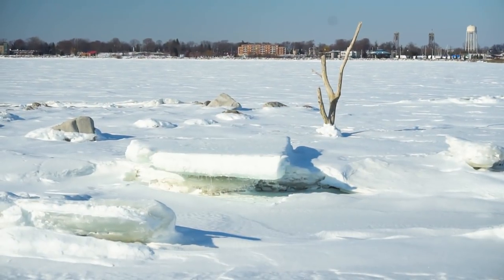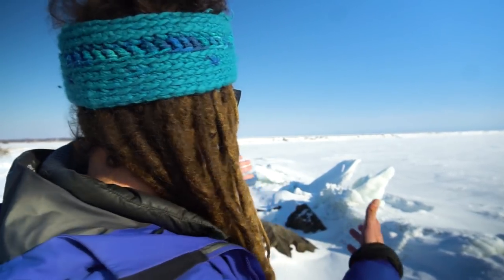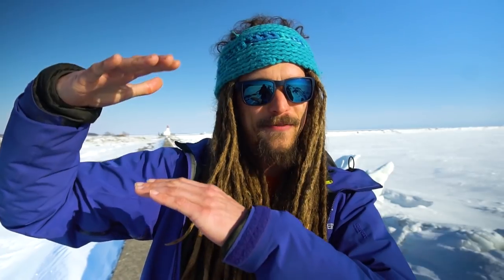You can even see some ice behind me where it's actually big chunks the size of a small car being brought over to the other side of the breakwall, and just these pieces here that were almost at the same height of the breakwall and just kind of thrown up as if they're holding in space because they froze in position after they got pushed up there. It's crazy, it's just so powerful.